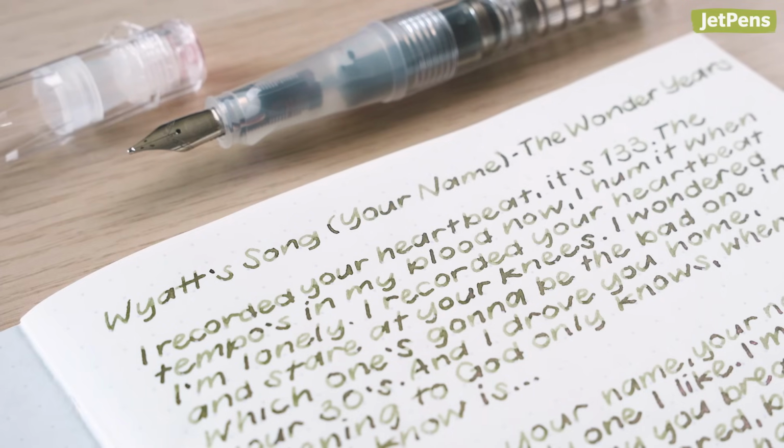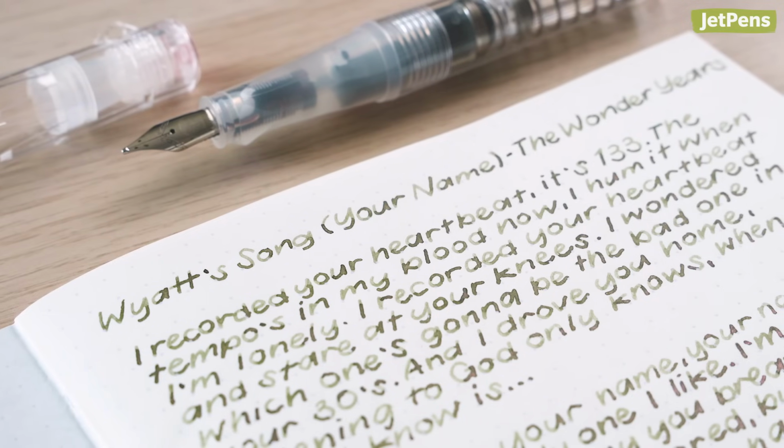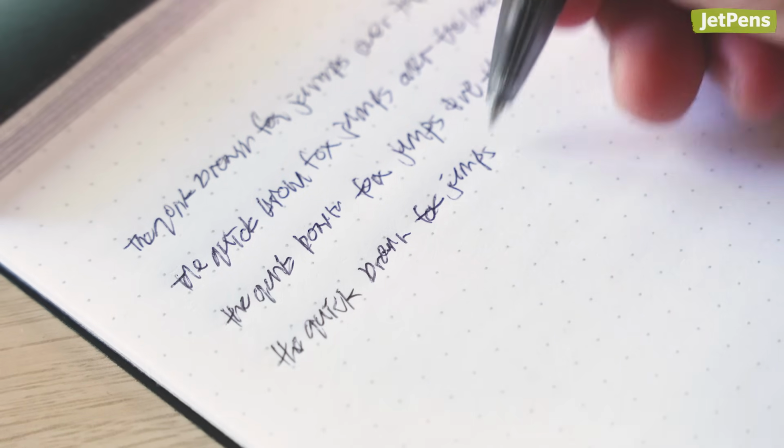Have you ever been envious of someone else's handwriting? Like their hand was blessed with this precious gift from above. Meanwhile, you're struggling just to get your garbled mess of letters even legible.